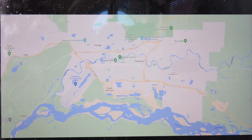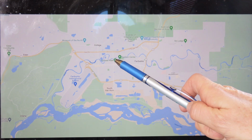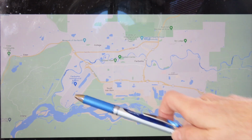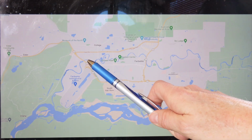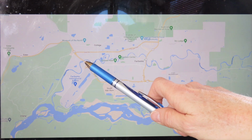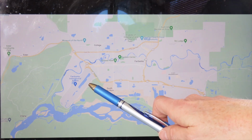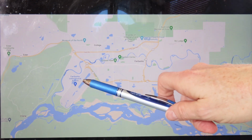Now here's a closer view of Fairbanks. And here's Pioneer Park, which is where we stayed the first visit a week or so earlier. But this time we camped at River's Edge RV Park, right along the Chena River. So it was an easy shuttle over to pick up our Arctic Circle tour, which was over here by the airport. And then they drive up this way to get up to the Dalton Highway.